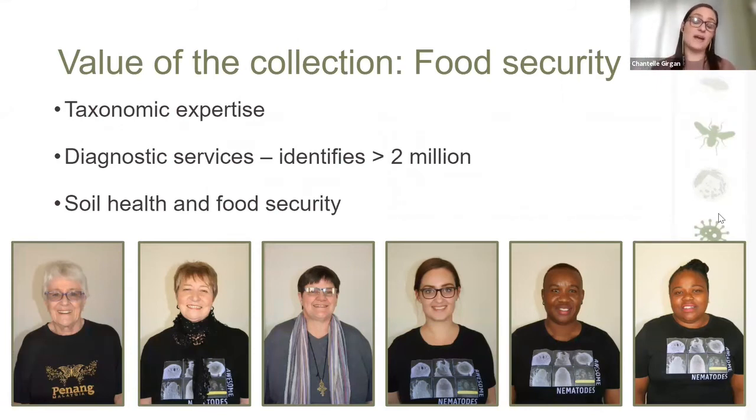The value of the collection is also the services we render. We do diagnostic services daily, and annually we identify over 2 million specimens from about 250-something plant species. We also do soil health assessments, and all this contributes to food security, and I will tell you why.